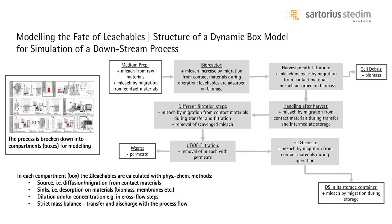This fate of leachables modeling is using the so-called dynamic box model. These are mathematical models where you break down your processes in different compartments, and you calculate in each of these compartments the sources, the sinks, dilution, and partitioning of certain compounds. And you can do that with leachables in the flow of a process.